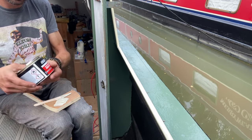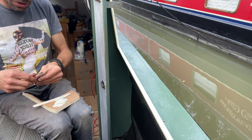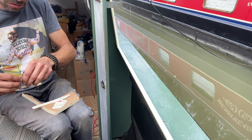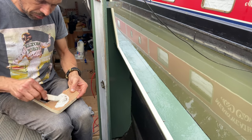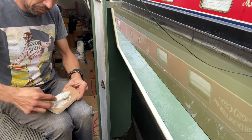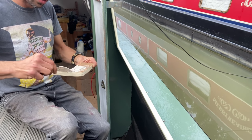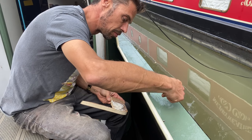Don't need much. Go in with a little bit of the hardener. Make sure it's well mixed. This stuff's really easy to sand, but I'm just gonna not make life too hard for myself, if I can.